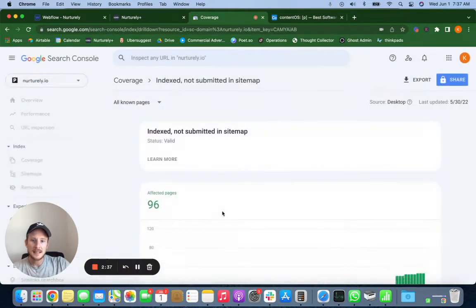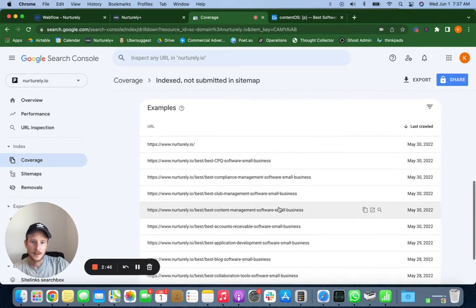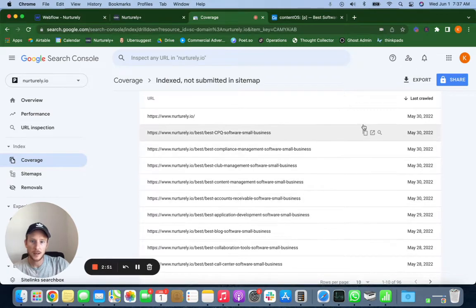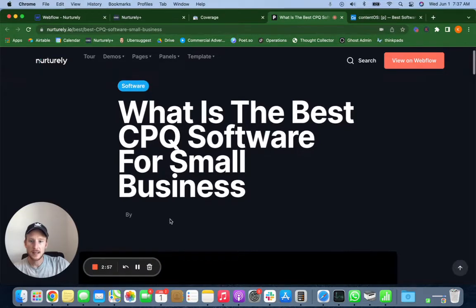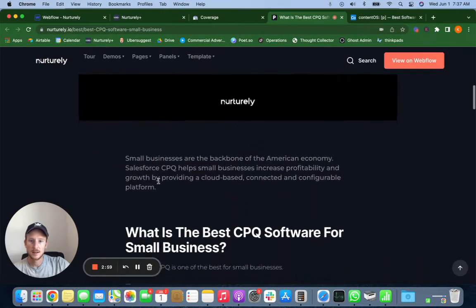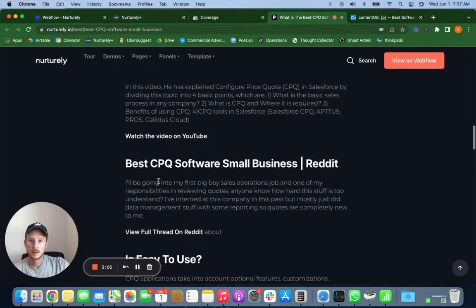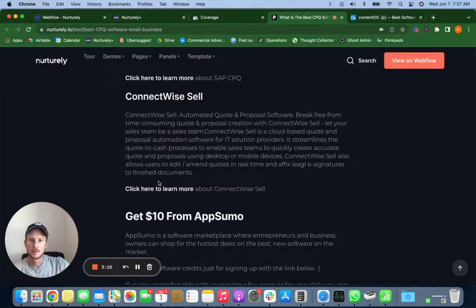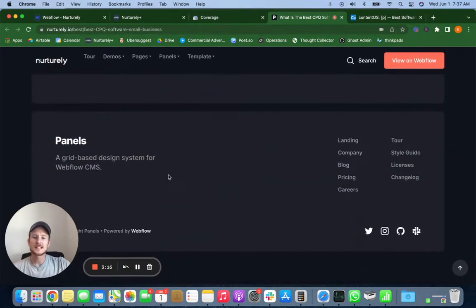So if they're indexed but not submitted in the sitemap, these have all been added, and that's exactly what I want it to do. But it doesn't have my name on there. Wow. Nifty. So that's just my page.